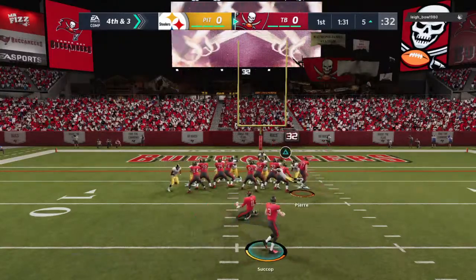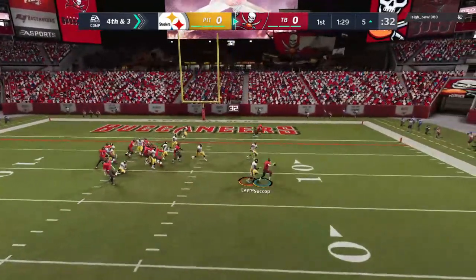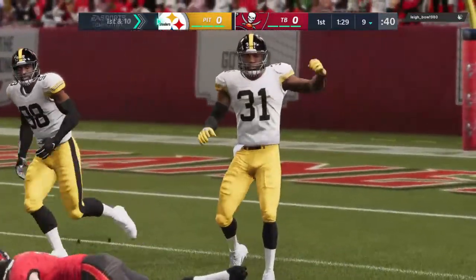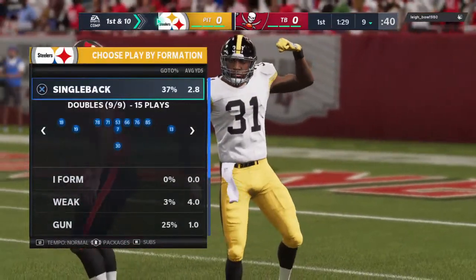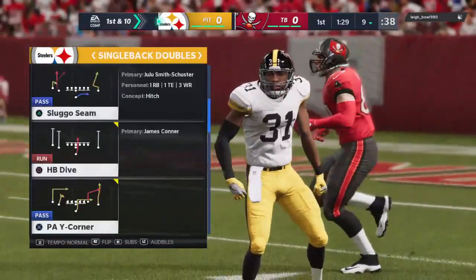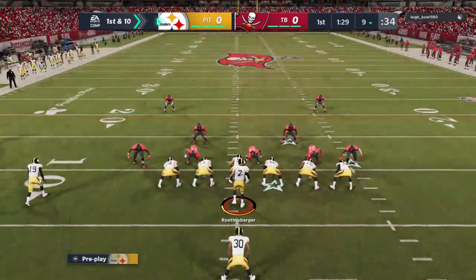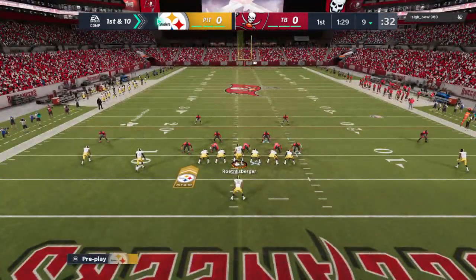22-yard attempt. Oh, they flip it to the kicker. He looks like he's going to throw it. They're not going to get it. They try to move the chains with a surprise, but it's a turnover on downs. They pass up the 3, fake it. It doesn't work. And this Steeler defense able to come up with a stop.